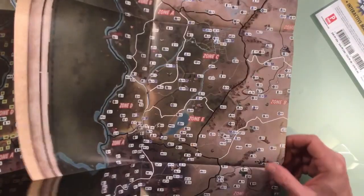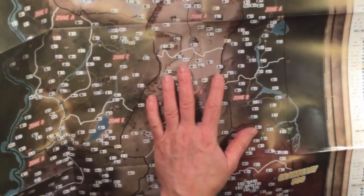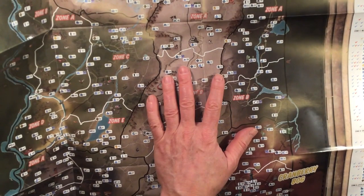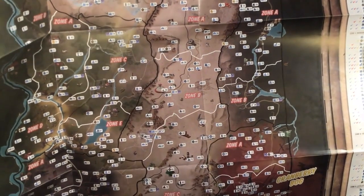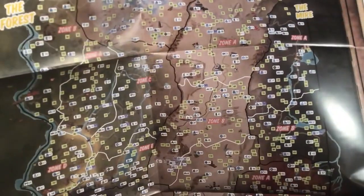And on the back, what have we got here? Yeah, Deathclaw Island, Tyler County Fairground. So this is the locations. What was on the other side then? Alright, it says at the top there. So the other side is primary locations, and this is secondary locations. God, I can see this map getting quite dog-eared. I'm going to be using this a lot, I must say. Anyway, let's put that to one side.